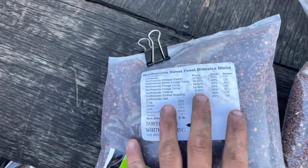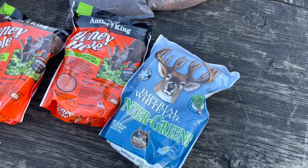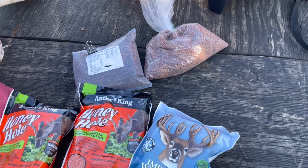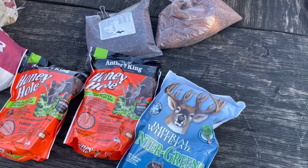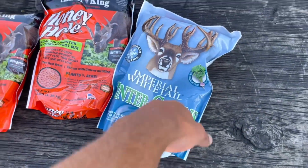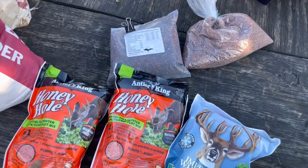So this has the Northwoods radish right there. That's 20% tillage radish. But these two bags don't have any tillage radish. And I like to add in tillage radish with all my brassica plantings because it's the most attractive brassica in the early season, like September and October. Once you get closer to December, it gets frosted out a lot quicker than the kales and the other forage rapes do. And then they obviously got the purple top turnips in this variety. There's very little purple top turnip in this variety, so I think I'm gonna put this one on the small side of the road over there, along with some honey hole.